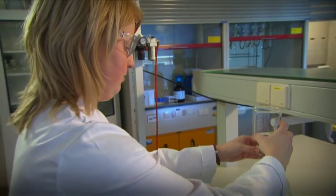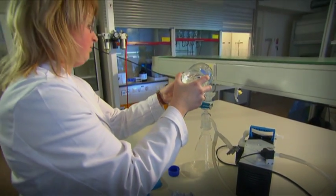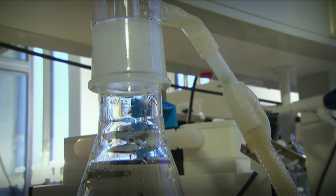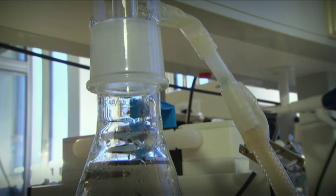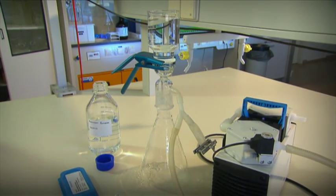One of the mobile phase solvents, the ammonium formate solution, needs to be filtered before using it to prevent bacteria growing in the machine. The other mobile phase is 100% methanol.